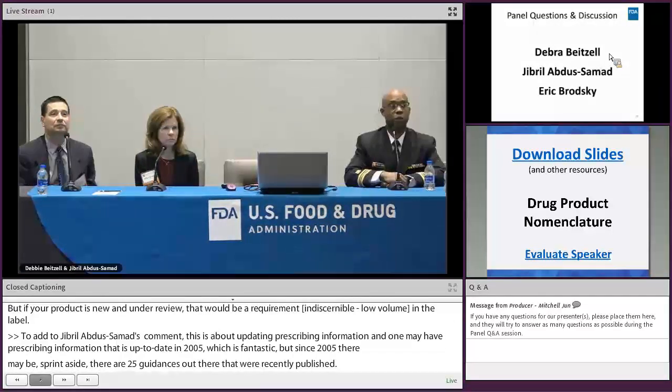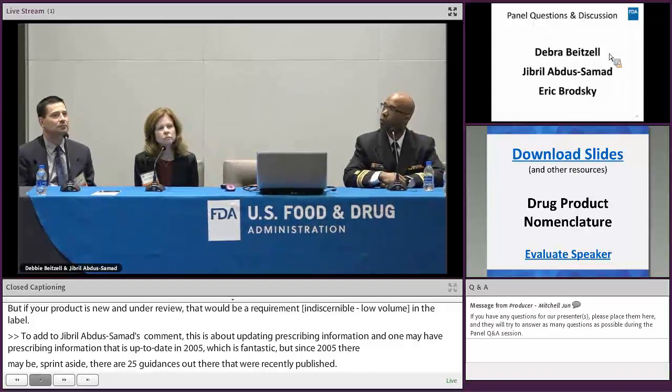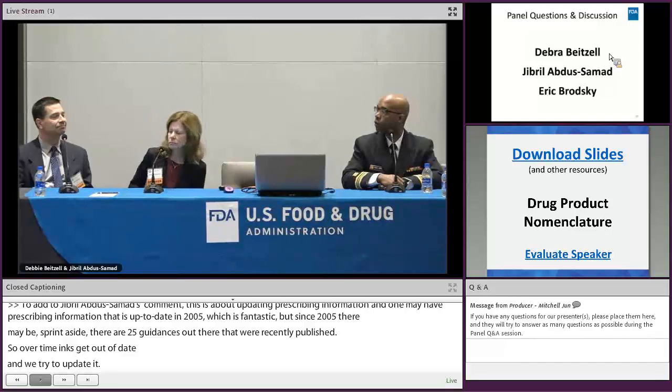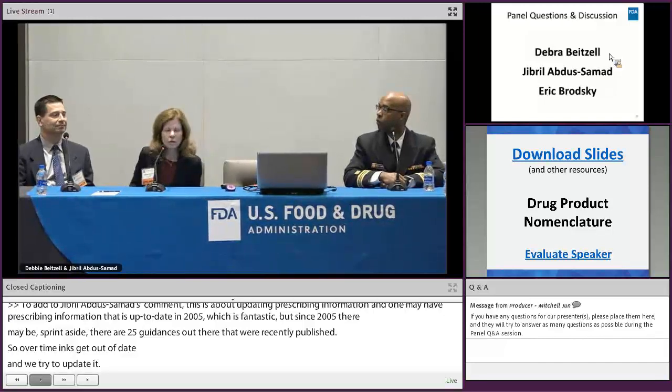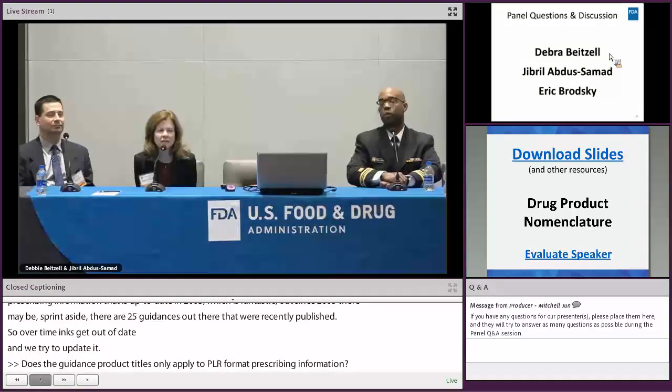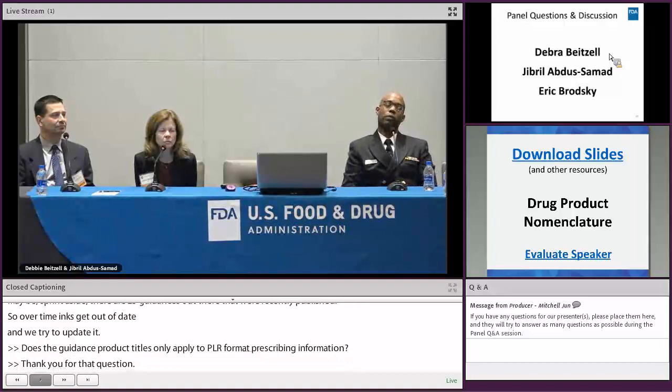Does the guidance on product titles only apply to PLR format prescribing information? Thanks for that question. Yes, the guidance is written specifically for the product title and the highlights of prescribing information for PLR labeling.